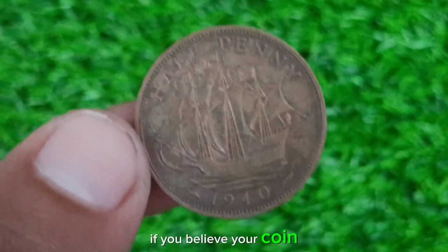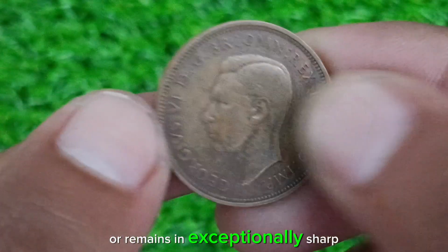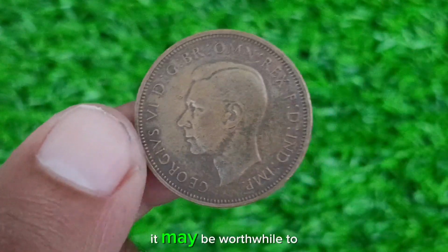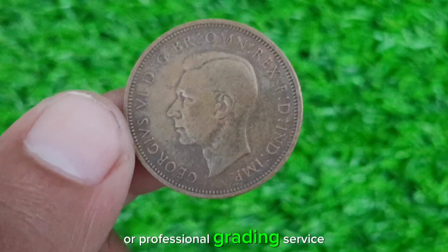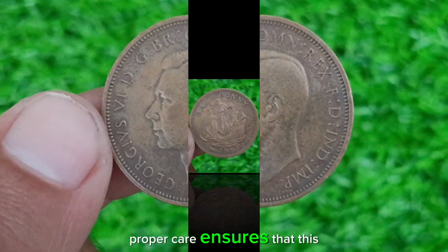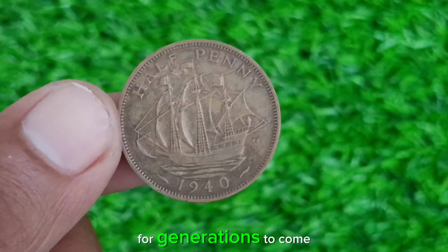If you believe your coin displays an unusual minting characteristic or remains in exceptionally sharp condition, it may be worthwhile to seek advice from a reputable coin dealer or professional grading service. Proper care ensures that this historic piece can continue to be appreciated for generations to come.